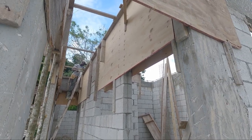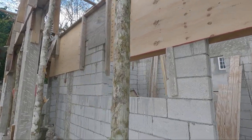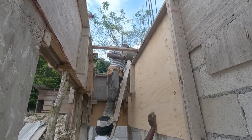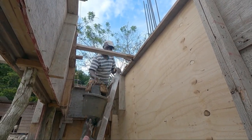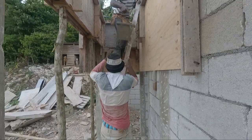Okay. Preparing for the next stage, where they will put on the roof and put on the decking. We have Rookie, the head laborer for the crew.